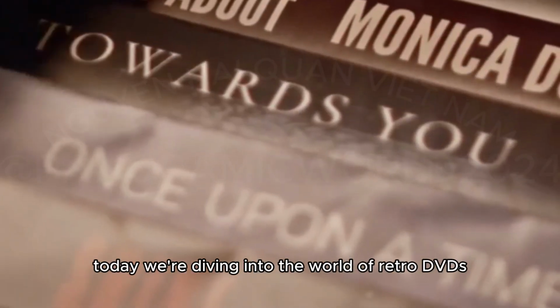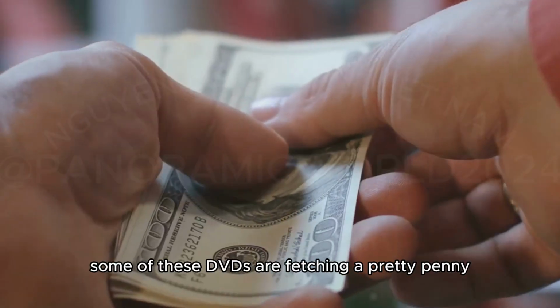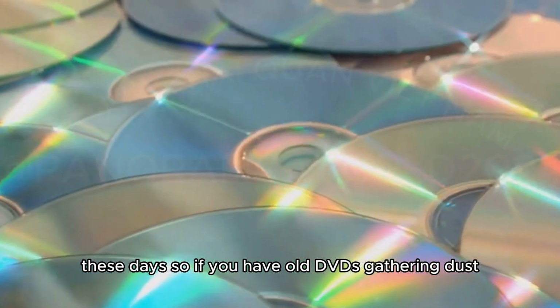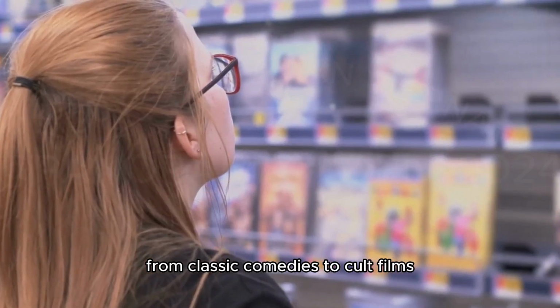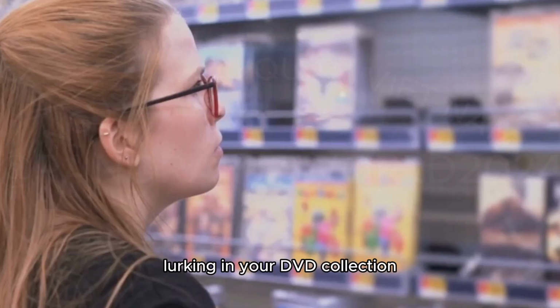Today we're diving into the world of retro DVDs that could make you a small fortune. Some of these DVDs are fetching a pretty penny these days, so if you have old DVDs gathering dust, you might want to stick around. You never know, you might be sitting on a gold mine. From classic comedies to cult films, we'll be uncovering the hidden treasures lurking in your DVD collection.